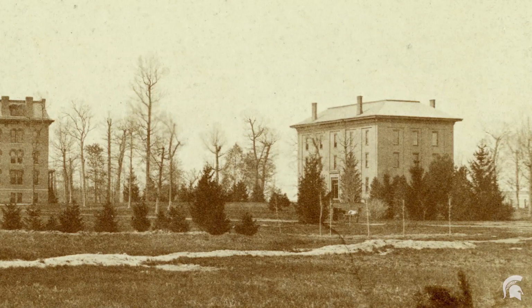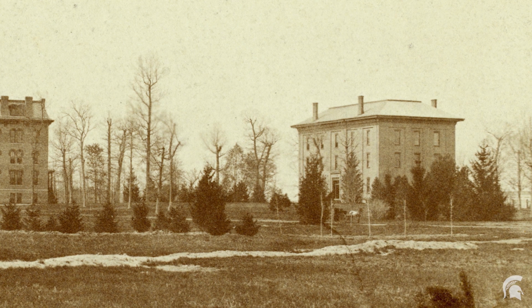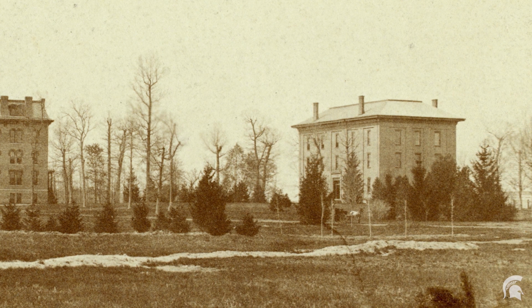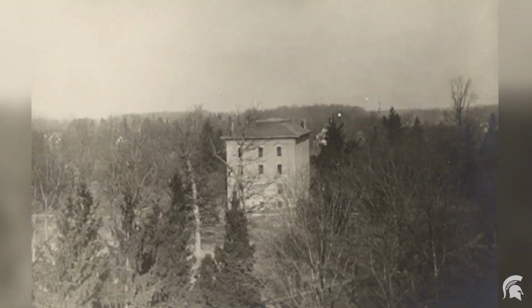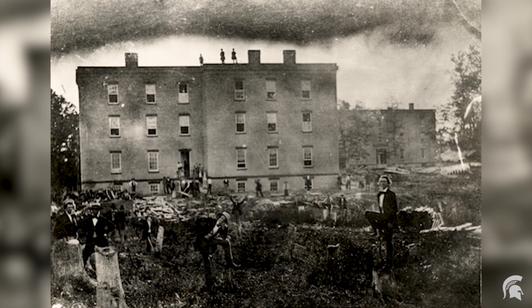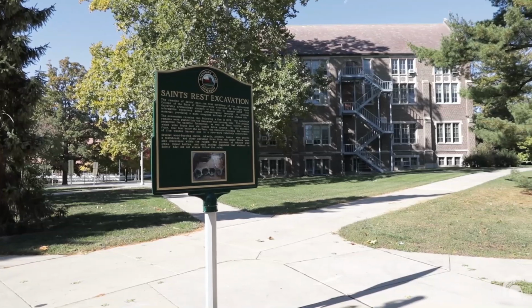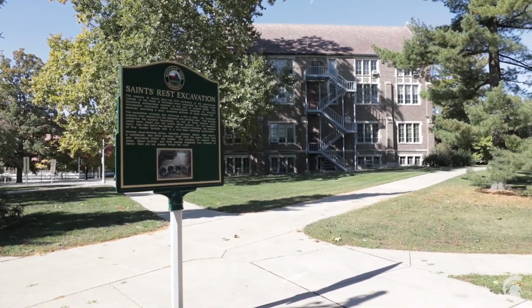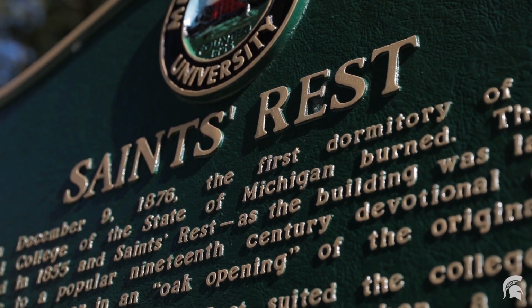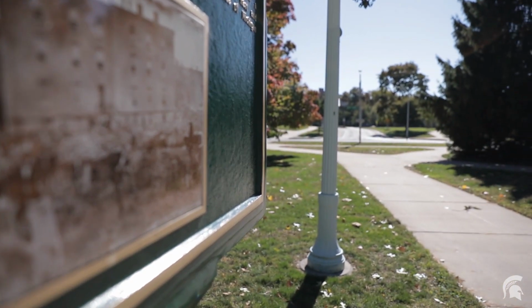The lack of funds meant that the structural upkeep lagged behind, leaving the building in poor condition as years went on. In the winter of 1876, while students were on break, the building burned down. The foundation was filled in with debris and its location marked only by a small stone plaque. In the summer of 2005, the Saints Rest Dormitory underwent extensive excavation as part of a field school conducted by the MSU Department of Anthropology.